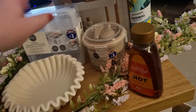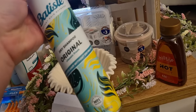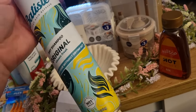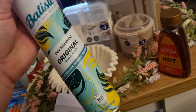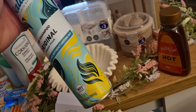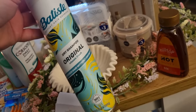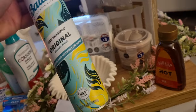And then the last toiletry bit I picked up was this Batiste dry shampoo. So this is the classic fresh dry shampoo, and last time I bought the one that was blonde, so you can get it for blonde hair because I'm blonde. The blonde one has the yellow can on it, and I thought I was just picking up the blonde one, but it looks like I've just picked up the original, which is absolutely fine.